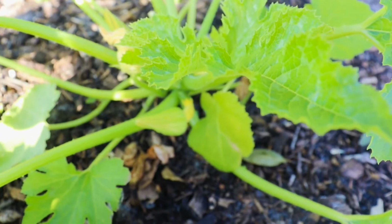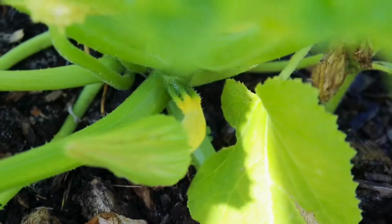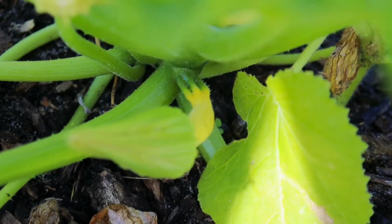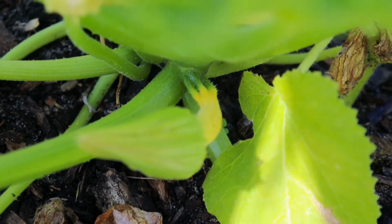We're finally getting some female squash on our squash plant. I do have a whole video on tips and tricks for growing squash in containers. If you want to check that out, I'll link it.